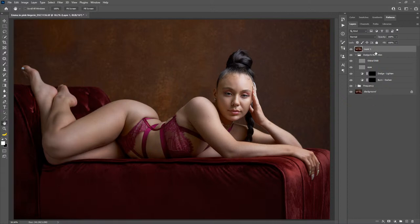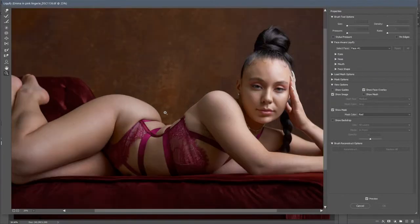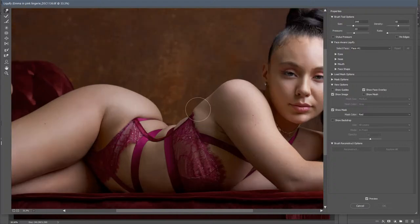So here's your train of thought. Do you A, do the liquefaction first and then find out the client hates it and have to go back and re-liquefy her? Or do you B, get the skin done, then liquefy her, because it's a lot easier to fix later. So to me, I prefer to do it at the later stage. So I'm going to do Control J to copy that, and I can show you what I do. So I just do Control X, and that will bring up the liquify panel. And then you just go in and scooch stuff around.